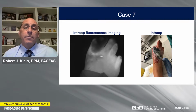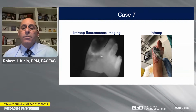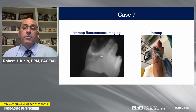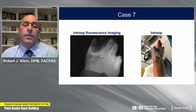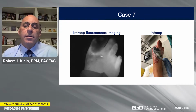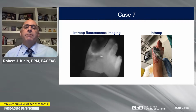Now, my initial plan for this patient was to do a fish mouth incision around the base of his great toe and close him primarily. After using the intraoperative fluorescent imaging, it changed my plan, and I had discussed with the patient preoperatively that he might require more extensive surgery, and he ultimately wound up with an open first ray amputation, and we applied the negative pressure wound therapy device intraoperatively, and that's what you can see on the photo on the right.